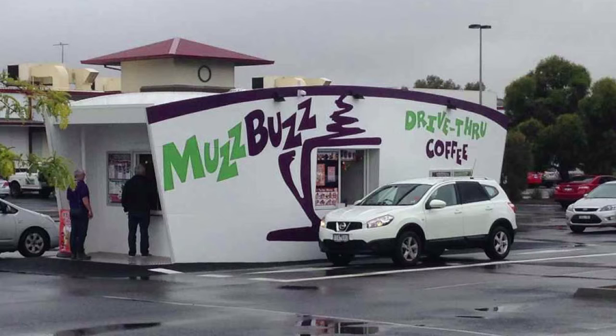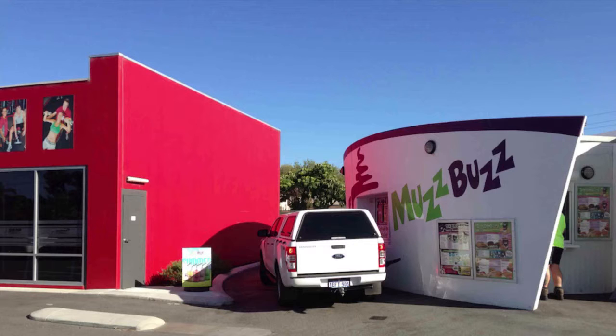This is a store in Melbourne, so it's a bit of rain in that picture. So you'll feel right at home. You can see again, we've got a walk-up window and a car being served on the left there. That's a tight site to say the least, but it functions because it's in a great location.